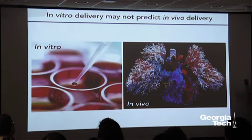In vitro is going to be awesome for a lot of other stuff, but if you're trying to model something that involves all of the organs and all of these components that all talk to one another, it's going to be hard to do that by pipetting them onto HeLa cells. That's what I'm saying. I'm not bashing in vitro in general.